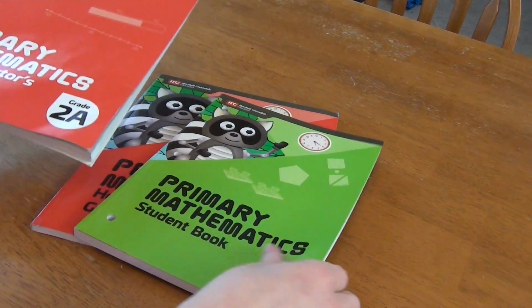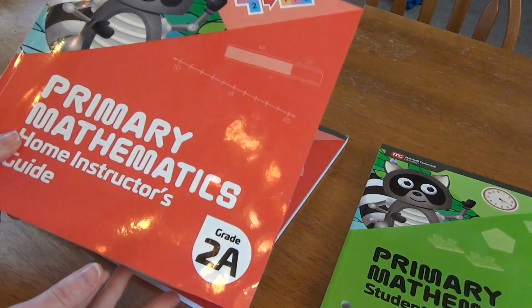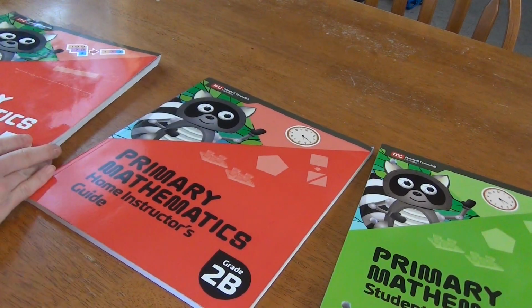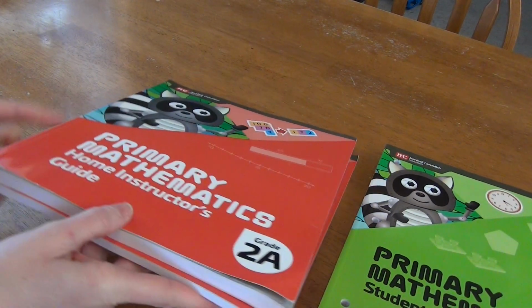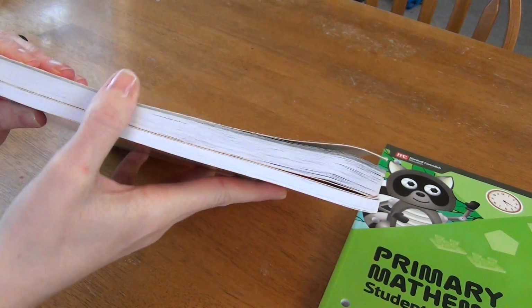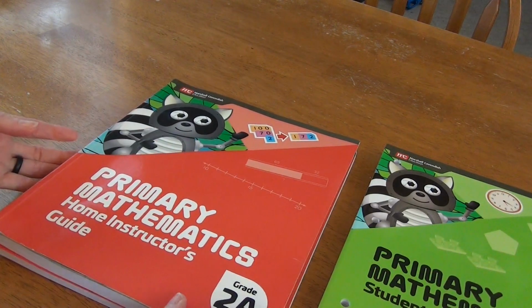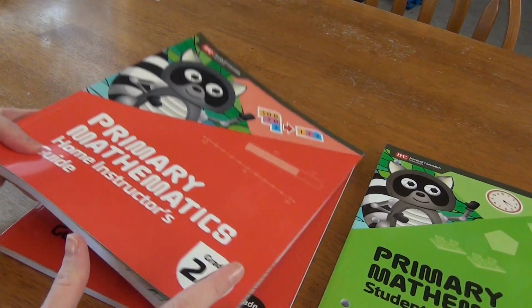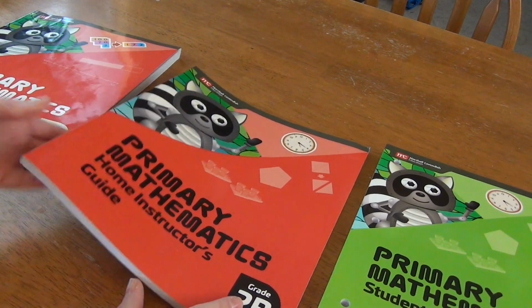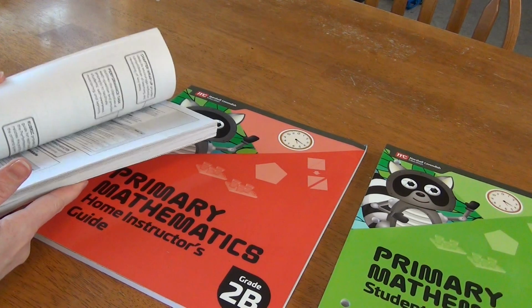The first thing I want to show you is we have a 2A Home Instructor's Guide and 2B Home Instructor's Guide. You will see there is a pretty large difference in the thickness of these two semesters here. That's not to say that you're not covering a good amount of material still, but I would say that we're not going into as much depth here. Just a real quick comparison here.